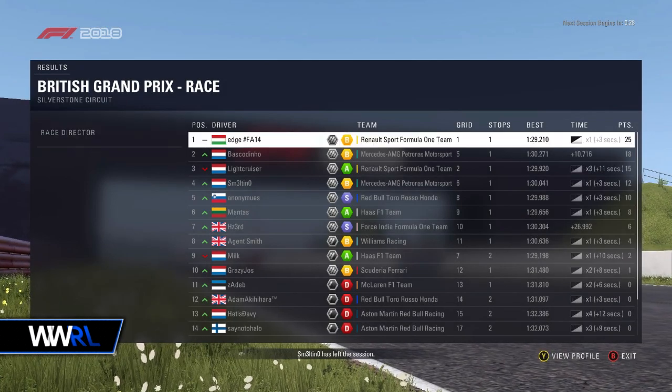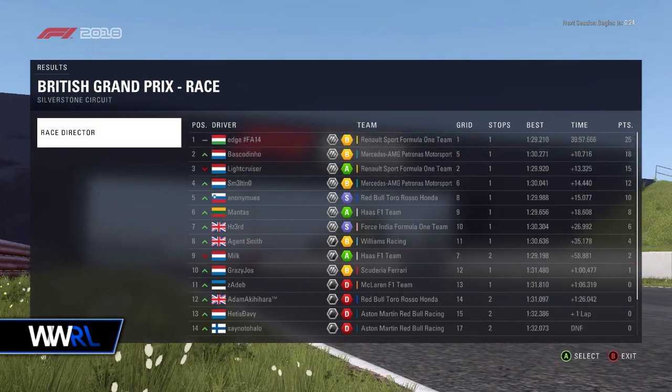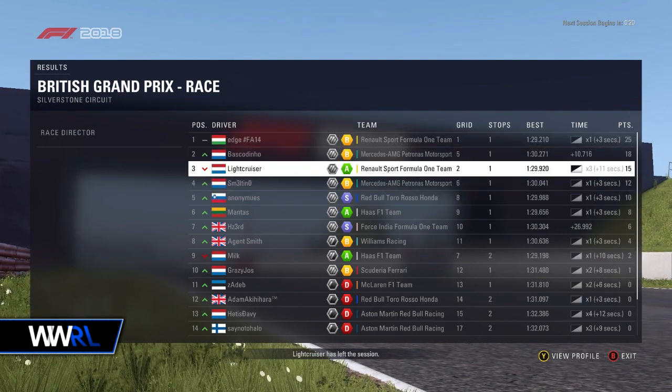But here is your classification then. Oh dear, but yeah, that is definitely what Edge needs going into the 2nd half of the season, going into the German Grand Prix, which is close to Netherlands. So the Netherlands guys want to put on a good show.